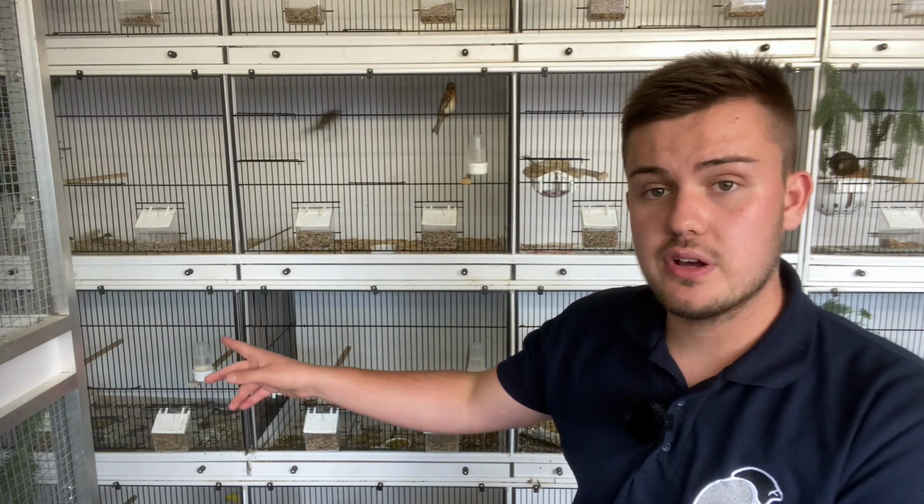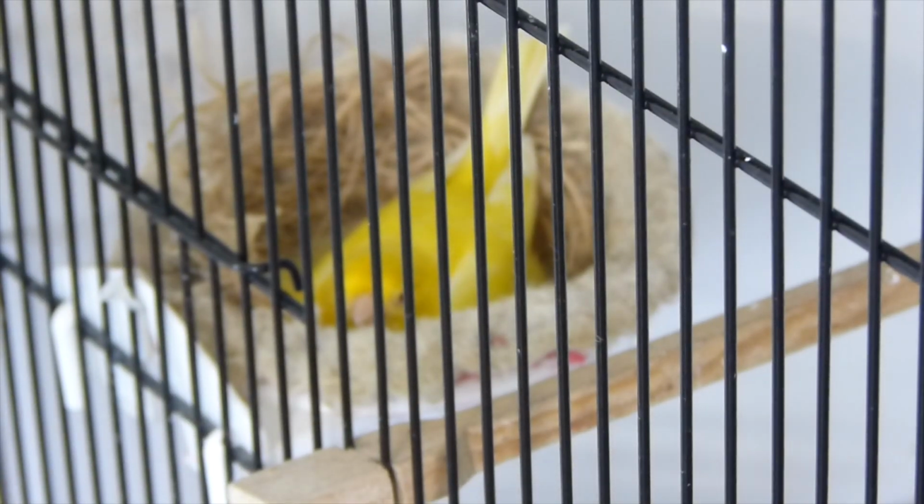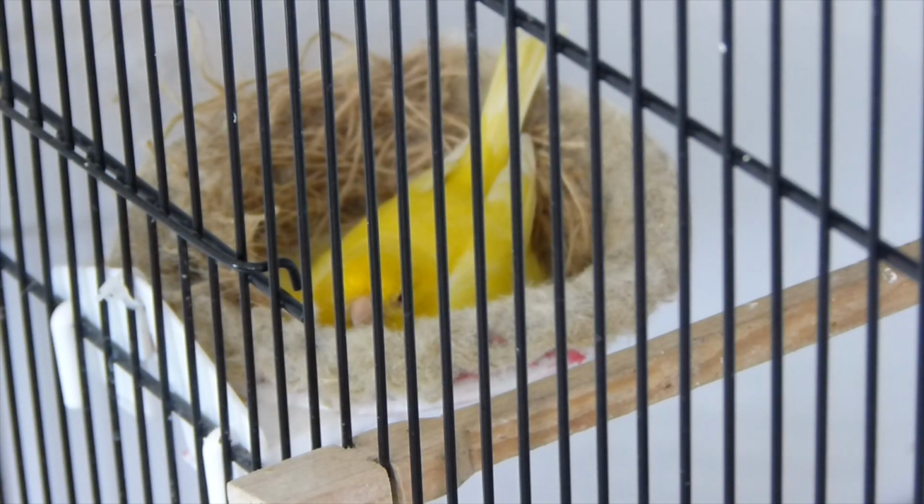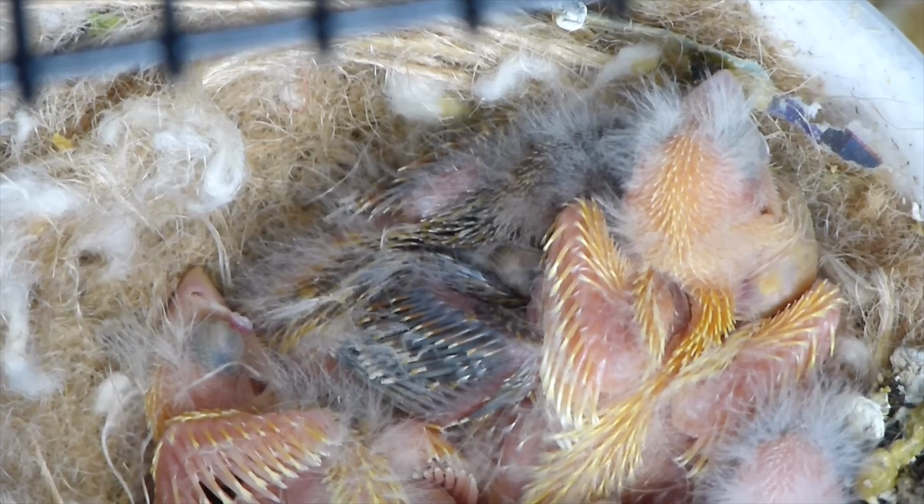And we've also got the clear cinnamon hen on a few eggs. I think there's 4 eggs under. I think 2 of them have fallen. They're due next week.